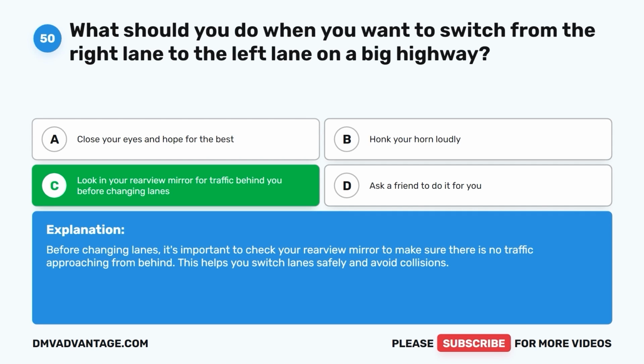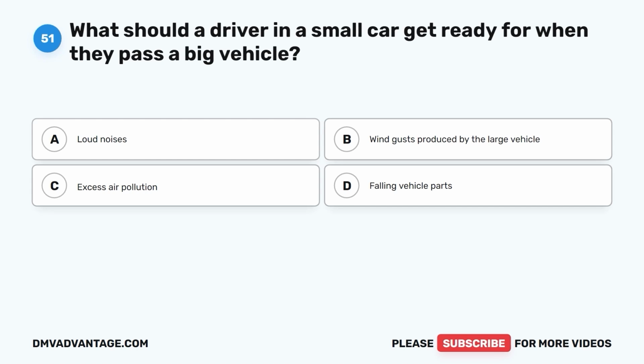Before changing lanes, it's important to check your rearview mirror to make sure there is no traffic approaching from behind. This helps you switch lanes safely and avoid collisions. Question 51. What should a driver in a small car get ready for when they pass a big vehicle?